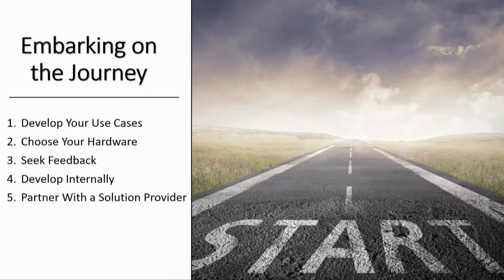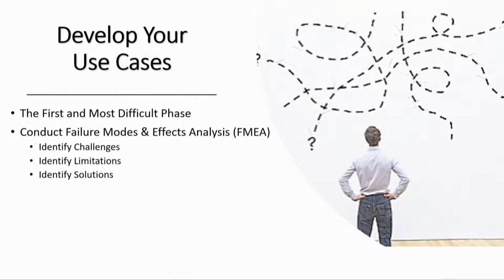But first, we recommend you develop your use cases, choose your hardware, seek feedback, develop internally. That one is critical. And then partner with a solution provider if necessary. So, developing your use cases. It's easy bringing technology into your space, but it's sometimes difficult figuring out what to do with it. So this is obviously going to be one of the most difficult stages of the whole project.